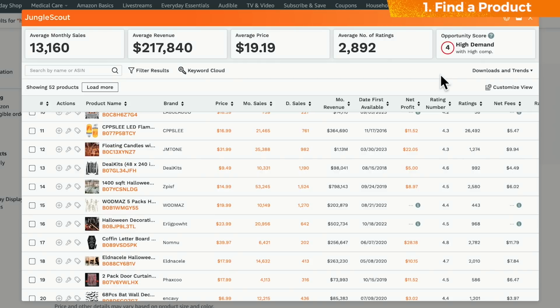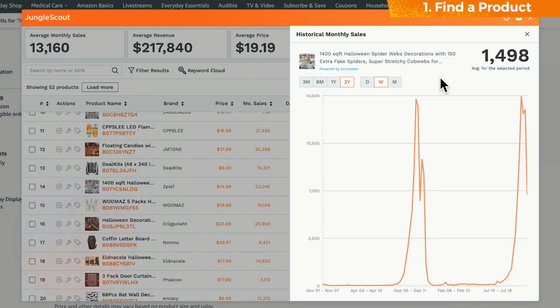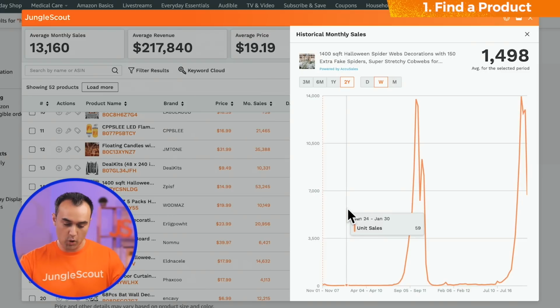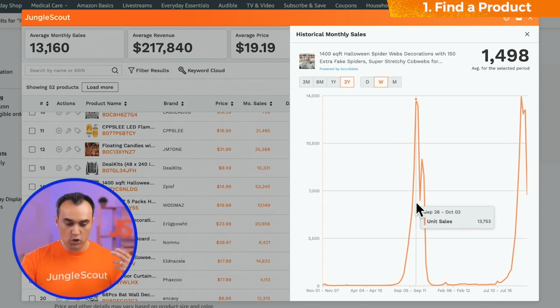Now I'll show you a really extreme version of seasonality. So we're looking at Halloween decorations here. And again, we're going to click on monthly sales for one of these products. And now we can see that week by week, this product is only getting 20, 30, 40 sales, and it's only during the months of September and October that it gets crazy volumes of sales. So try to look at this for as many products as you can, just to make sure that there aren't any extended periods of time where the sales are dipping below 300. It's okay if it spikes up and down throughout the year, just as long as most of the products consistently sell at least 300 units per month.